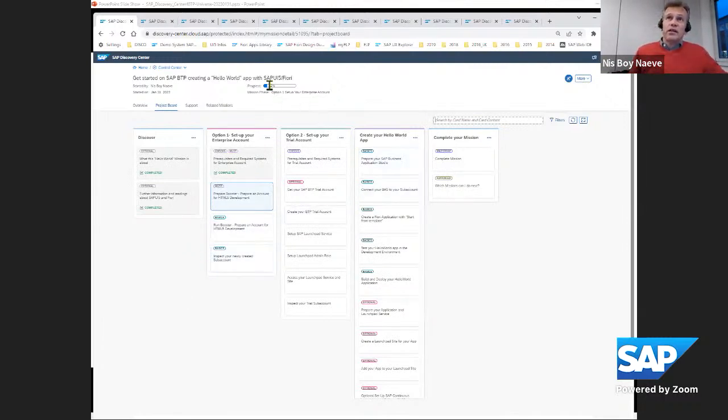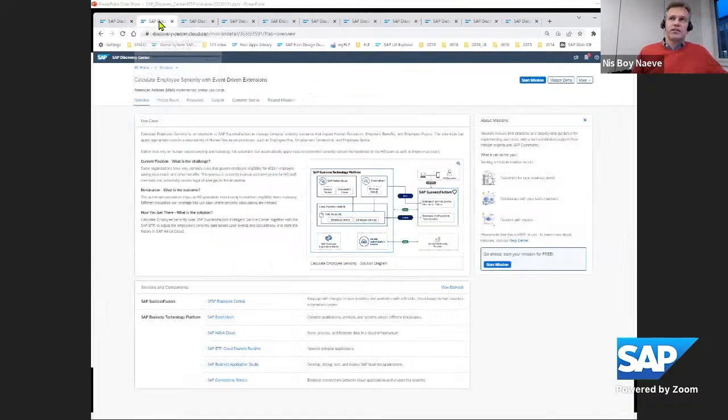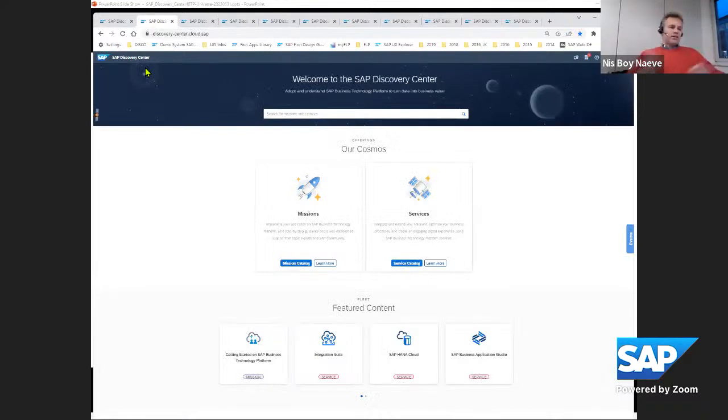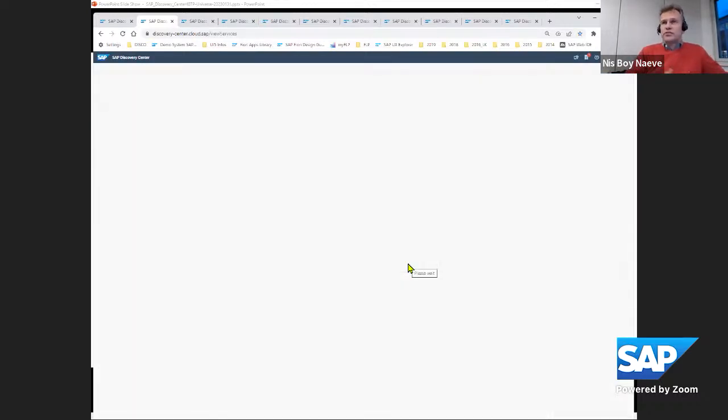And with that, I actually want to quickly leave the room of Discovery Center missions and come to the second approach I was also talking to you about, and that is looking at our Lego brick builders and how they approach that. For them, I typically see them starting in the service catalog. So let's have a look at the service catalog.